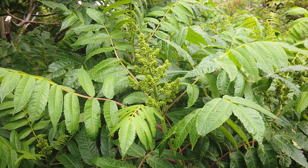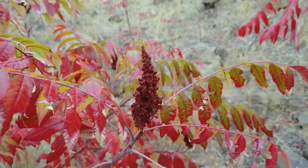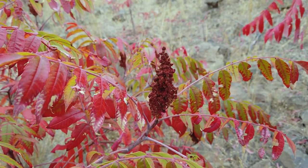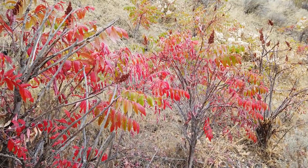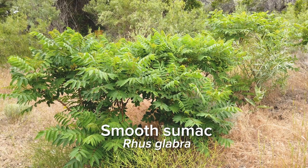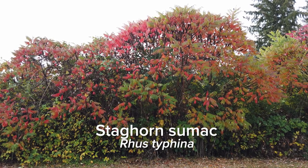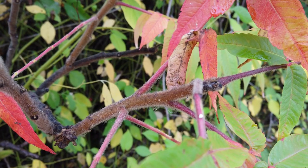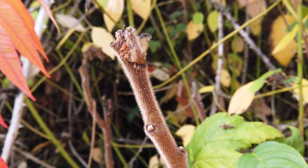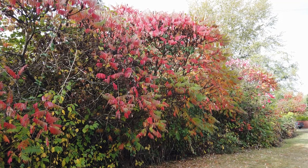These sumac have flowers in upright clusters and have male and female flowers on separate plants. Female plants develop tight clusters of upright, rounded, hairy red fruits that remain on the plant from fall till spring. Smooth sumac is native to eastern Washington and has shrubby growth up to about 10 feet tall. Staghorn sumac is not native to Washington, but is planted ornamentally. Its growth is densely hairy, like a deer's antler, hence its name, staghorn sumac. This sumac has shrubby growth to a small tree and grows 15 to 20 feet tall.